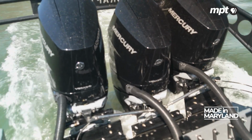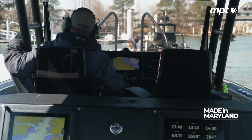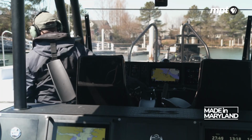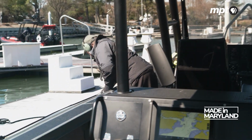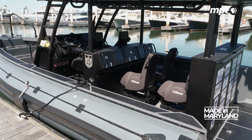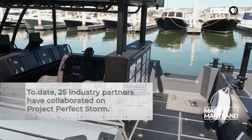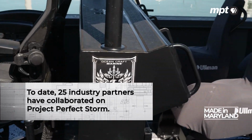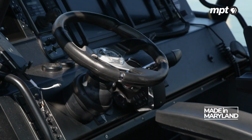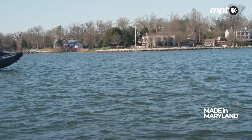Several years back, the leadership at Oceancraft Marine decided to create this accelerator for innovation in the maritime ecosystem. Project Perfect Storm describes the industry collaboration and their latest innovations, incorporating them into what is now one platform, one of Oceancraft Marine's 11.5-meter offshore interceptors, as the chosen platform for everyone's innovations and their engineering talents. The initiative aims to design vessels that minimize injuries during rough seas caused by crashing into waves.